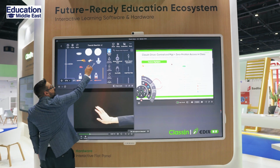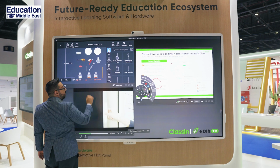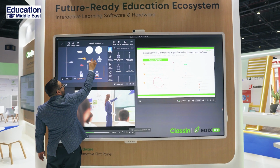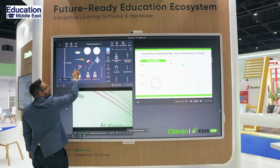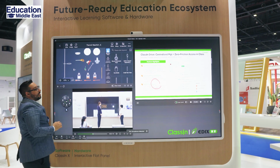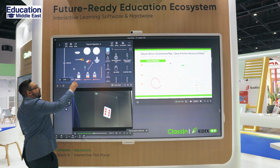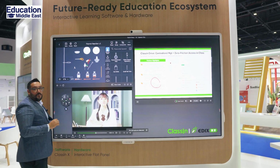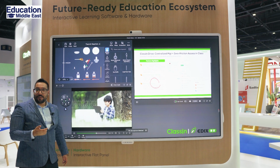So our lab actually is fully animated. As you can see, you can use all the equipment in the lab while getting the perfect sound effect and visual effect.